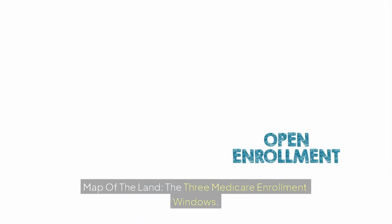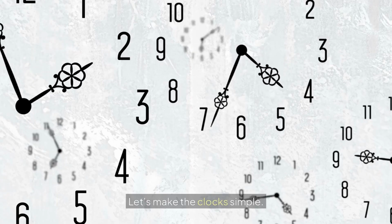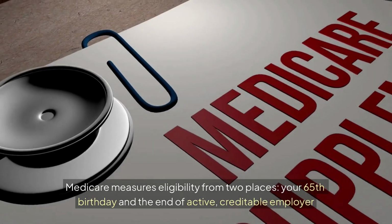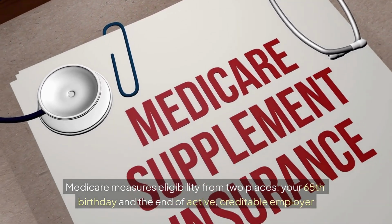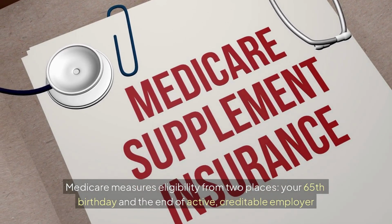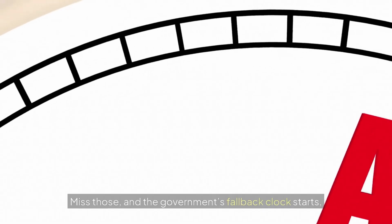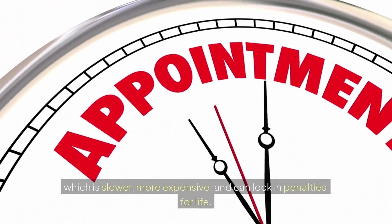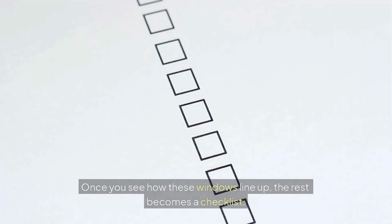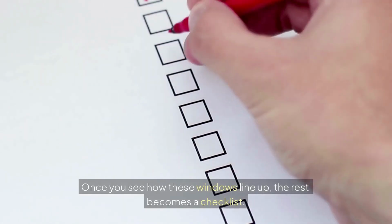Map of the land, the 3 Medicare enrollment windows. Let's make the clocks simple. Medicare measures eligibility from 2 places: your 65th birthday and the end of active, creditable employer coverage after 65. Miss those, and the government's fallback clock starts, which is slower, more expensive, and can lock in penalties for life. Once you see how these windows line up, the rest becomes a checklist.